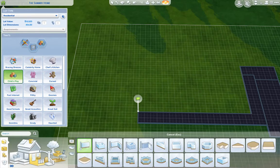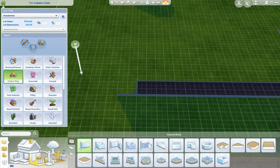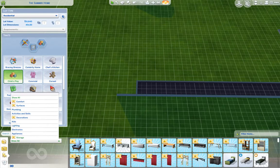Let's see. I think I definitely want the kitchen to be with this aspect, right? Maybe if we have like a little nook over here. How big is the... There's an item that is fun to have in your house, but that's stupid, and I hate it because it's big, yet it's supposed to go in a kitchen. Where are we? The Cupcake Factory.